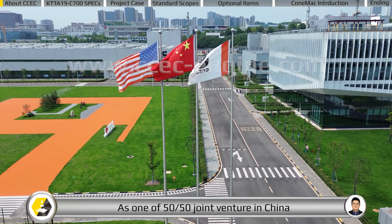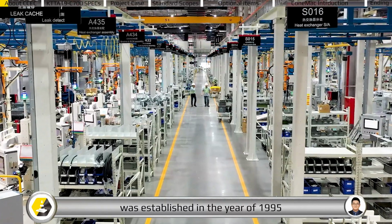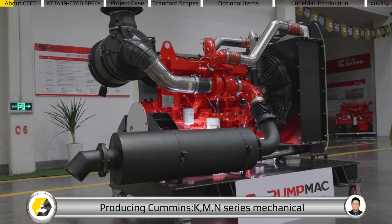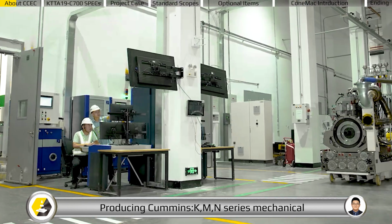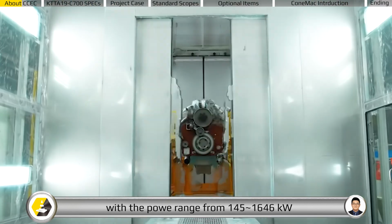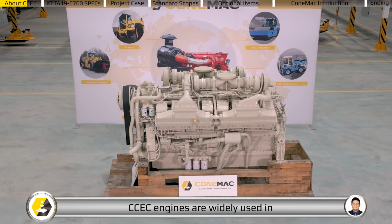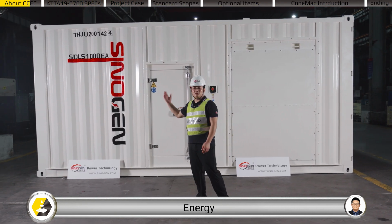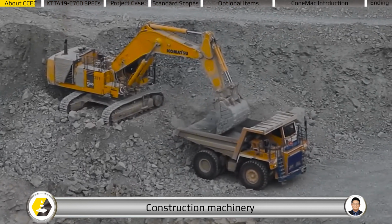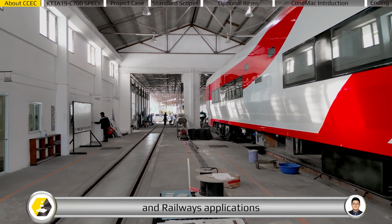As one of 50/50 joint venture in China, Chongqing Engine Company, CCEC, was established in the year of 1995, producing Cummins K, M, N series mechanical and electronic engines, covering 11 to 50 liters engines with the power from 145 to 1,656 kilowatts. CCEC engines are widely used in energy, marine, construction machinery, water pump set, and railways applications.